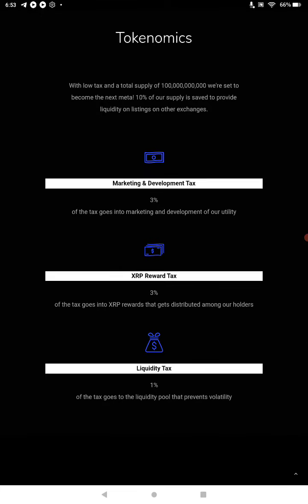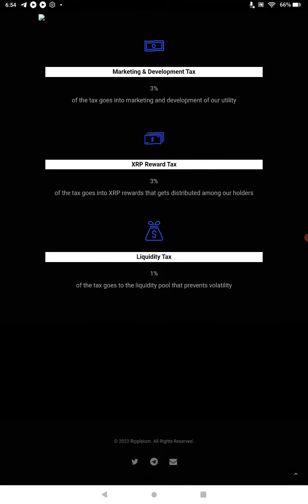And there you can see the breakdown. It's a simple, very low tax, 7%. Market development, XRP reward, and liquidity. So you can't really go wrong buying this, because out of the tax people are paying, it's almost 42%, or whatever 3 out of 7 is, just in my head, but 42-43% of the tax is the reward. And like I said, it's a stable token.